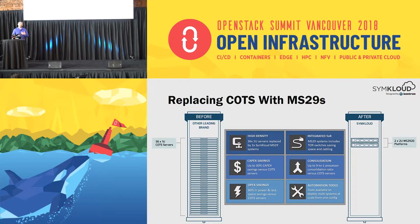So what we did with the platform and making sure that we're highly efficient, we're actually able to replace 36 1U units with 2 of our systems, which accounts to 4U, and those include the top of rack switches. So it's all about high density, higher efficiency when it comes to racking those systems because the switches are embedded in there. There's a decent CapEx saving not to be neglected at that point, but really it's on the OpEx that we shine through, where power efficiency, this is where we rule, as well as the consolidation of the footprint. And on top of that, we have a bunch of automation tools that removes the burden of deploying the systems and the applications along with the platform.